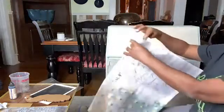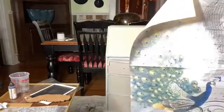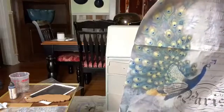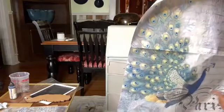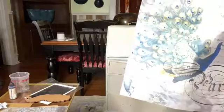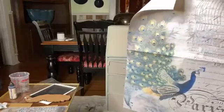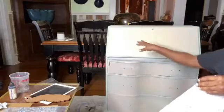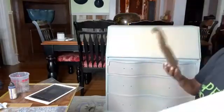If you see this paper, these papers are so nice, y'all. You can see how big it is. It's a 20 by 30 sheet. I'm going to basically be using the peacock part, but you can see down here at the bottom it says Paris, and there's a really pretty bird cage right here. So any pieces that are left over from this paper after I decoupage it on the side, my plan is to maybe decoupage this little fella here, and or Mrs., whichever.